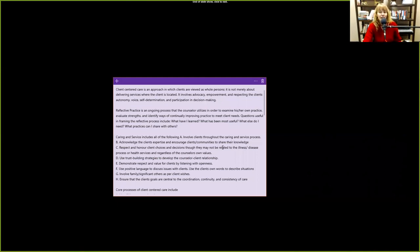Demonstrate respect and value for clients by listening with openness. Use positive language to discuss issues with clients, and use the client's own words to describe situations. Involve the family and significant others, and ensure that clients' goals are central to the coordination, continuity, and consistency of care.